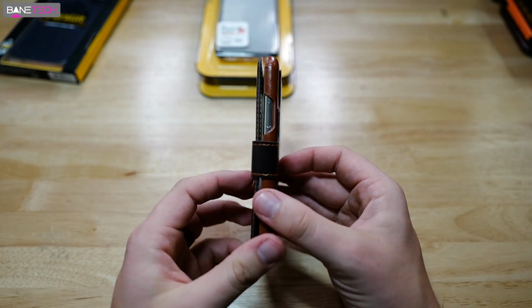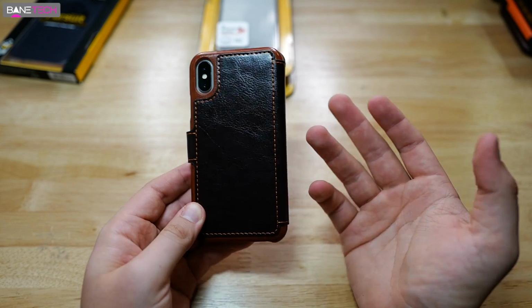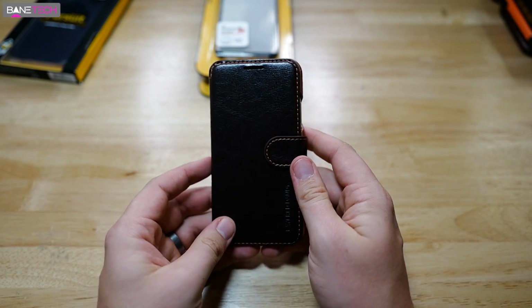Design-wise, I mean, it looks really sweet. It's got a 2-tone brown look to it. I like brown leather versus black leather. That's just my preference, but there's definitely some other color options that you can get too.